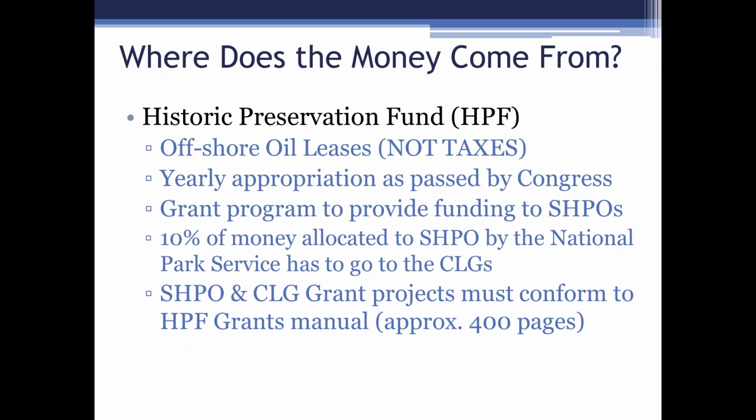One of the questions we get frequently is, is this tax money? The answer is no. The money that we get that gets passed on to the certified local governments comes from the Historic Preservation Fund, which is all offshore oil lease money, not taxes. This is a yearly appropriation that's passed by Congress, and it's a grant program set up specifically to provide funding to SHPOs. And by law, we are required to pass on a minimum of 10% of the money that we get to the CLGs.